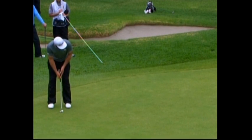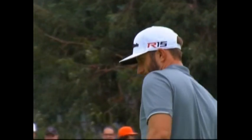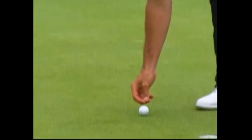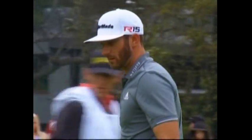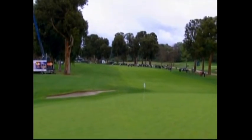Mother monkey! Pushed it right off the bat. You can see the blade opening through that one. And he'll tap that one in, just 12, 14 inches right there. And Dustin's still shaking his head.